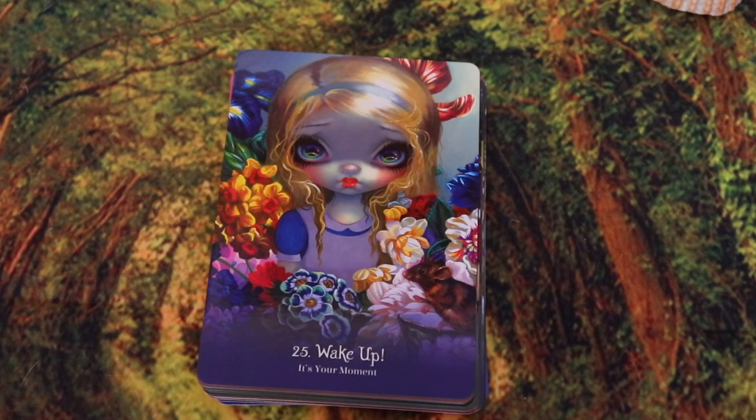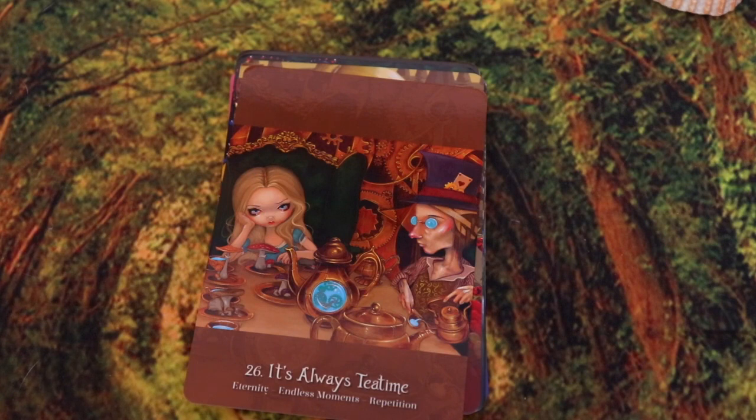Wake up. It's your moment. I love that one. It's very pretty. Then it's always tea time. Eternity, endless moments, repetition. And it says a change in schedules, repetition, cycles, patterns and loops. Situations being repeated, being trapped by schedules that need to be changed. A wonderful time to challenge the order in which things are done, reworking traditions so they are more aligned with the way you see the world. And then in the reverse it says wanting to keep to routine and to the schedule, an inability to be spontaneous and break free of what has been decided.